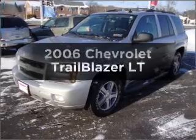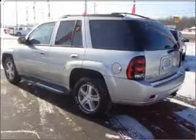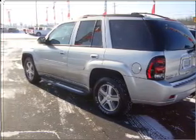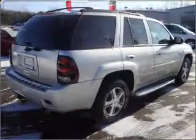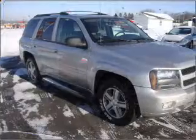Experiencing the 2006 Chevrolet Trailblazer. If you're looking for an automobile with great attributes, look no further. With a reliable six-cylinder engine that responds smoothly to its automatic transmission, premium wheels lend a distinctive appearance. Brake safely with the anti-lock braking system.